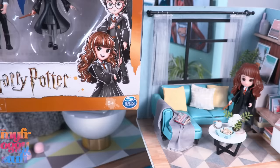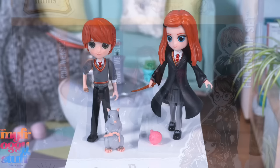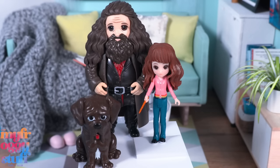Then I went on Amazon and found a lot more. Like this friendship set, it was on sale. Originally priced at $10.50, I got these for $7.70. It's Ron and Ginny Weasley. Ginny comes with Arnold, and Ron comes with Scabbers. For a little over $4, I got Hagrid, Hermione, and Fang on sale.